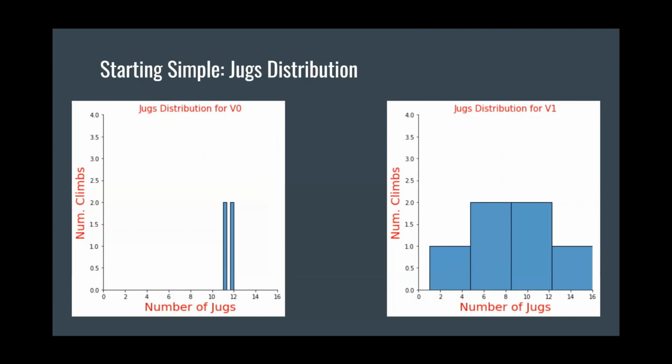I looked at the distributions for any variable that was going to add to the model, and I decided to start out by looking at the jugs. Now, jugs are inherently the easiest hold to grab, so you would expect to see the amount of jugs generally decreasing as the grades go up. If they're easy holds, then you shouldn't see them on harder climbs, is the idea. And as you're about to see, the charts pretty much show that. Starting at V0, 11 to 12 jugs pretty much is the standard.